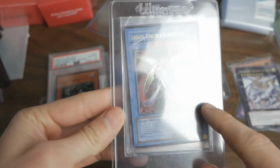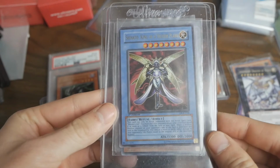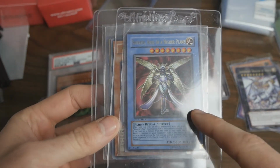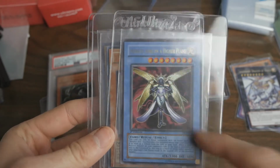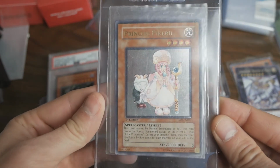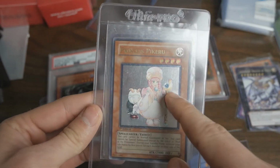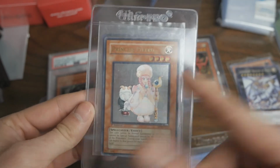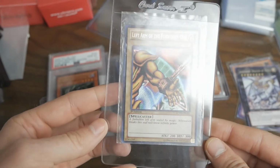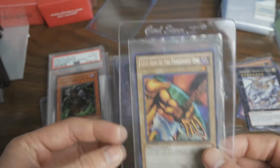Savers. This is a Shinato from Dark Crisis. I had one of these in PSA 10 and I unfortunately sold it. That was a mistake. But I got this for $8. Princess Bakiru from Shadow of Infinity, Ultimate Rare First Edition. Paid $15 for this. For some reason this is a pretty expensive card. Nobody else bid on it, so I bought it. And then I got a Legendary Collection Yugioh's World Secret Rare left arm for $5.